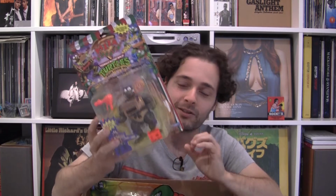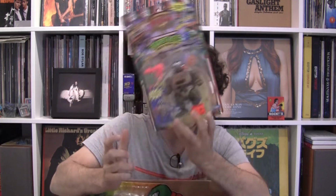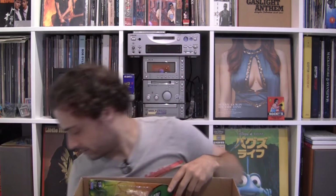I played with this one many times. I just glued it back together. This is an open copy, but it's a great action figure. Lots of great features with the pizza throwing, the pizza tossing. And this is Donatello, which has always been my favorite turtle.